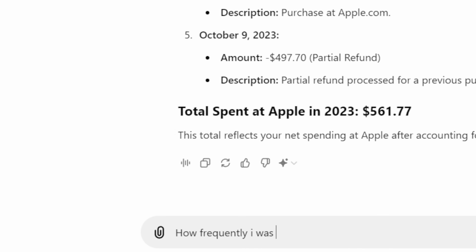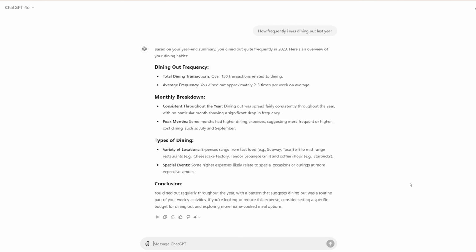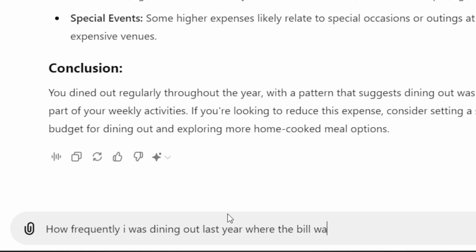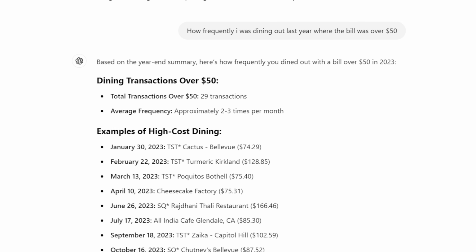Let me ask how frequently I was dining out last year. Wow, 2 to 3 times a week? I think it's including even small coffee stores in this. Let me ask specifically how many times I did a proper dine out. Okay, that's 2 to 3 times a month. Still, this is one category I need to make some changes to.